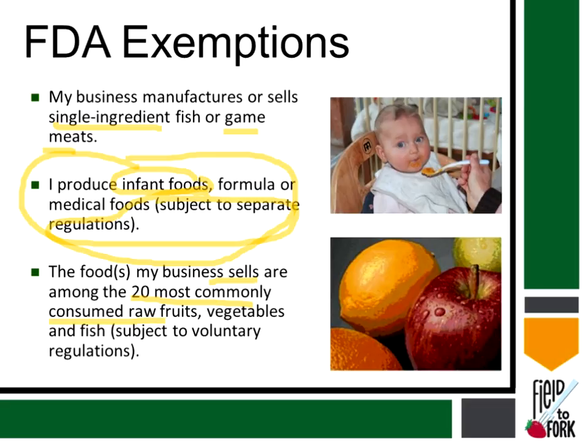And then the other exemption here is that your business sells foods that are commonly consumed raw, the fruits and vegetables and fish. And so you would have maybe some voluntary regulations, but you're not going to have this mandated nutrition label requirement. So if you're selling apples or berries or some sort, you don't necessarily have to have that nutrition label provided.